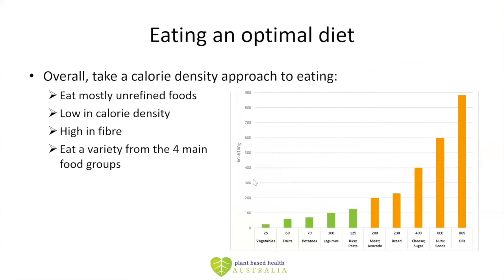So taking a calorie density approach is the way to eat an optimal diet. You're eating foods that are unrefined and low in calorie density. They're all high in fiber. All those foods on that plate on the left on the previous slide are high in fiber, which is so important for health. So you just need to eat a variety from the 4 main food groups.